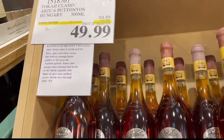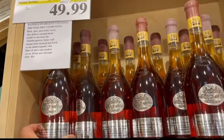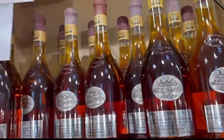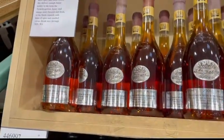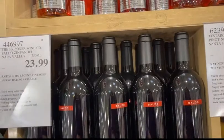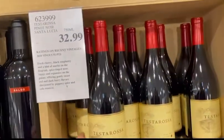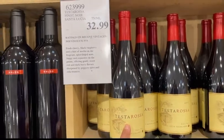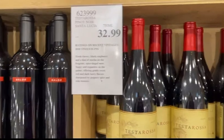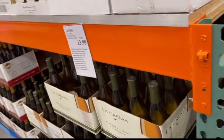This is 94 points. This one is sweet. Oh, this is sweet. Delicious. So this is Tokaji Aszú from Hungary. This is the Saldo. And this is, oh, we have this one, the Testarossa. This is $32.99. So what do you want now?